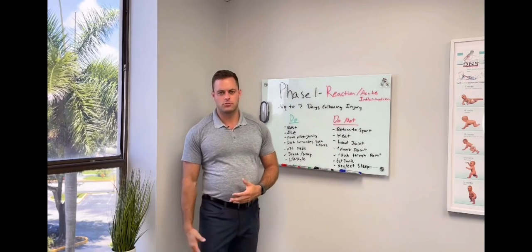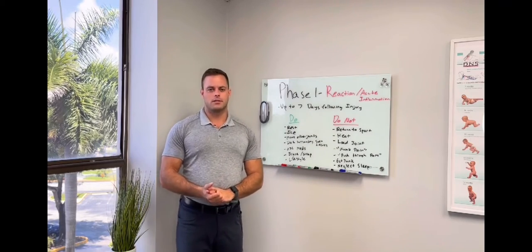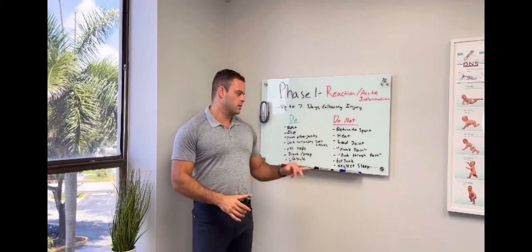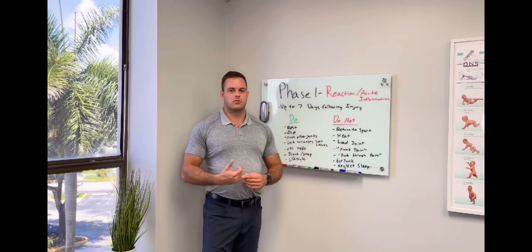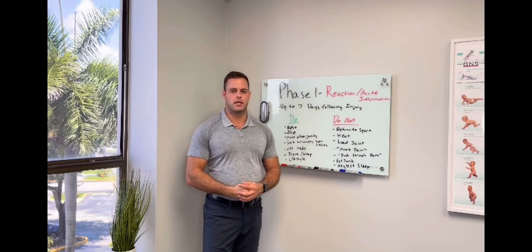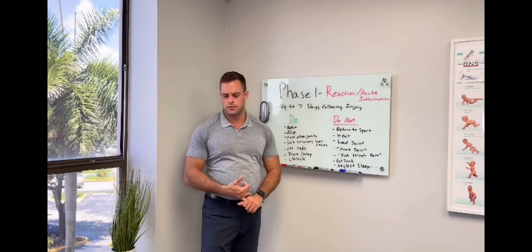So if it's an ankle injury, if it's a knee injury, you don't want to be walking around and weight bearing a lot because that's going to increase the swelling. It's going to increase the pain and discomfort in that joint. Don't try to do things to numb the pain necessarily, just so you can kind of push through and go back to daily activities. Obviously, as before I recommended, there is a place for anti-inflammatories.